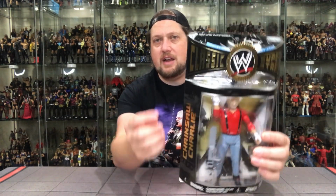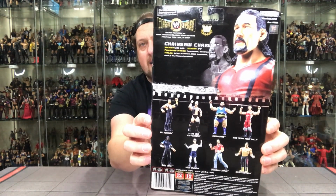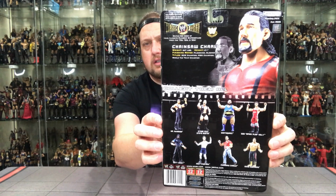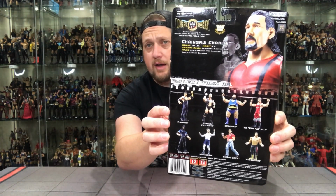Chainsaw Charlie on the side. Of course, 22 at the top in the blue. And there's the back glamour shot there. Terry Funk just looking to the sky, looking to what tree is he going to cut down, or who is he going to cut down with that chainsaw?